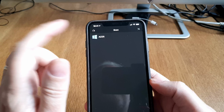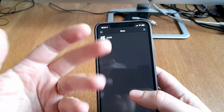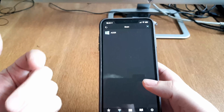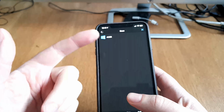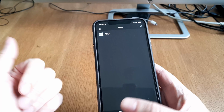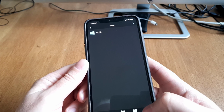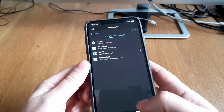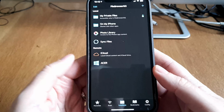Another thing you can easily do is to scan a Wi-Fi network for servers you have. For example, here is my file server, so I can add that as a place to have your files and so on. By just scanning it, it finds them automatically, SMB servers, FTP servers or whatever, as you can see. So I can add that, but I don't do that this time because I already have added that. So here in locations you can see my file server.